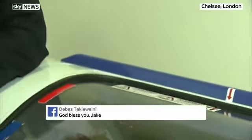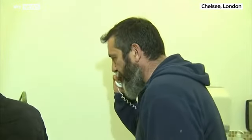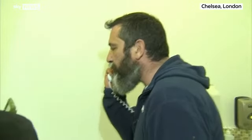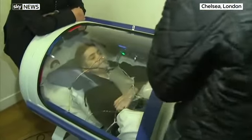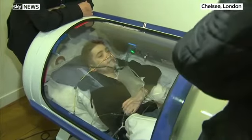And just finally, Adrian's actually talking to Jake via the intercom system there. If you can see what he's doing. Yeah, that's how he talks to Jake. I know because I had a go on this tank earlier and I was very confused when I couldn't hear anybody, so it's quite comforting to have the intercom.